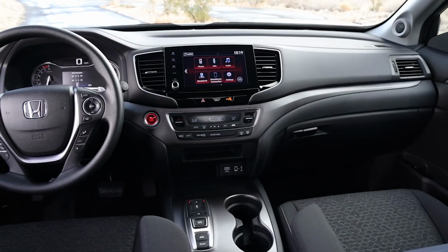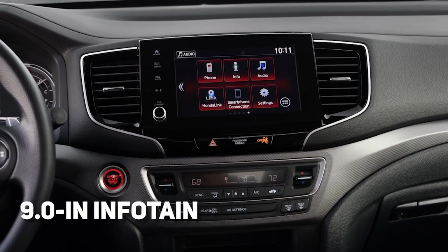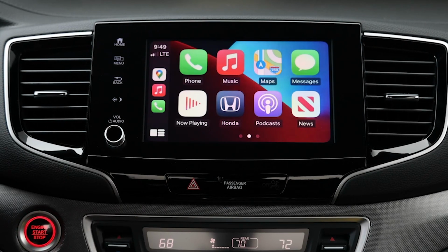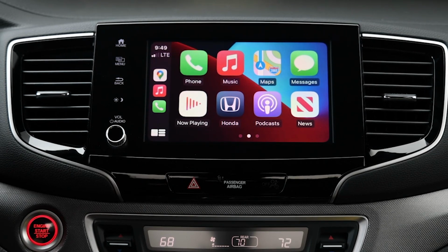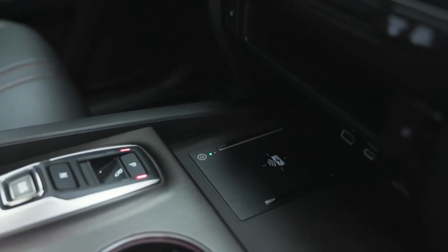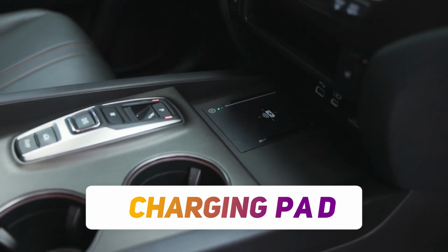Looking at tech, the 2025 Honda Ridgeline is expected to come equipped with a 9.0-inch infotainment touchscreen, offering wireless Apple CarPlay and Android Auto capabilities, Bluetooth audio, and Sirius XM. Navigation and voice recognition will be available as well. Another welcome standard feature across all 2025 Ridgeline models is a wireless charging pad.